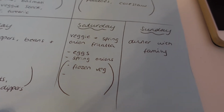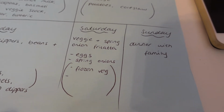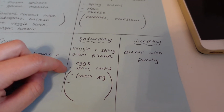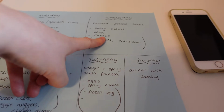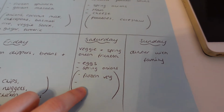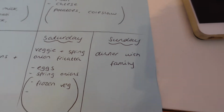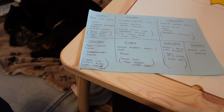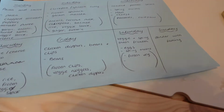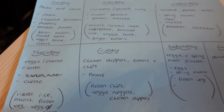And then Saturday we're going to have a veggie and spring onion frittata. So for this we need eggs and we need the spring onions, but obviously I'm going to be using the spring onions from Wednesday as well. And we've got frozen veg in, so that's perfect. Sunday we're out for dinner with family. So that brings me to the end of the meal plan. I will now show you what we managed to get in Aldi and how much everything has cost.